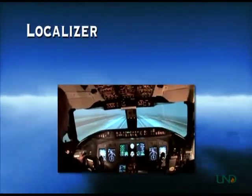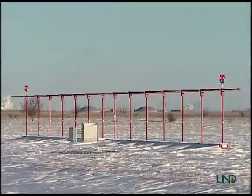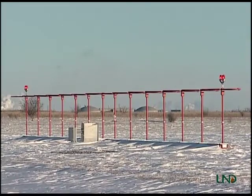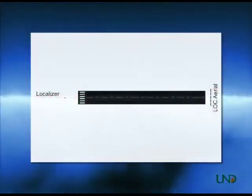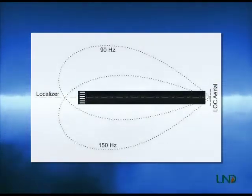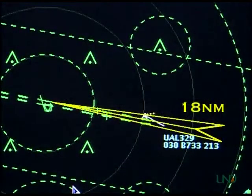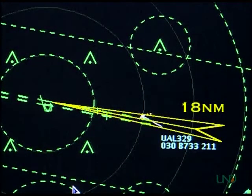The localizer is a radio signal that provides lateral guidance to an aircraft on approach. It originates from an antenna that is usually located about 1,000 feet beyond the departure end of the runway. It actually sends 2 overlapping frequencies, or lobes, and the point where those lobes overlap denotes the extended center line of the runway. These signals are generally guaranteed to be accurate to a distance of 18 miles from the runway threshold.